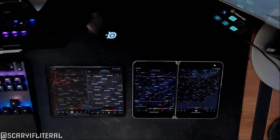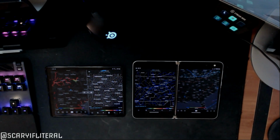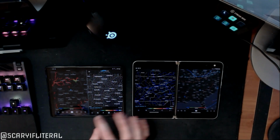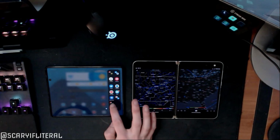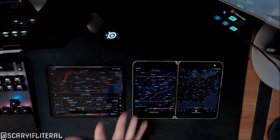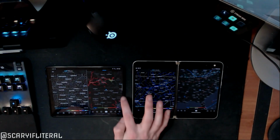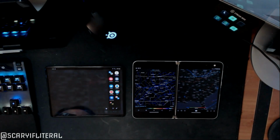And there you go. You've got your two apps side by side. You touch the middle, and if you hit this button to the right, which I'm not going to do because I already have this saved, it will save that as an app pair. And now you can just launch it like so, and there you go. And when I saved it, I actually had it in this orientation. So we're actually going to fix that right now, and I'll show you how this works.